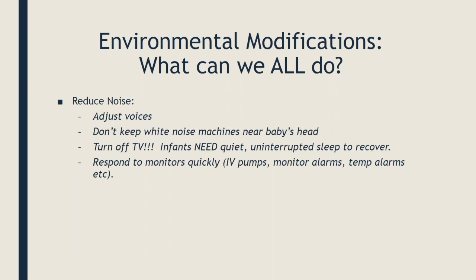And respond to monitors quickly. We are not nurses, so we can't necessarily be turning off monitors, but you can say to a nurse, hey, I know you probably can't hear it, but this IV has been beeping for 3-4 minutes now. Can I hit pause knowing that you're going to come in and respond to it?